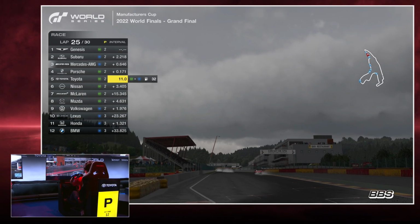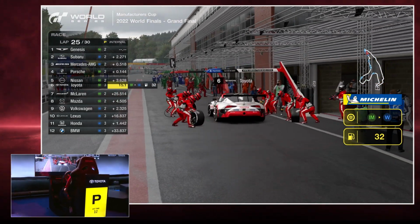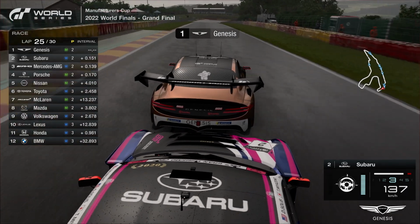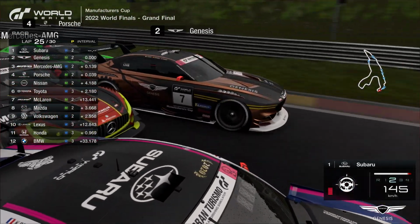Genesis go up into the lead. Subaru in P2, Mercedes P3. If it finishes this way, Subaru are going to be champions. Why do they pit? And Subaru is right on. Look how slow Genesis is. There's nothing they can do on this intermediate compound. They're trying to defend, but they can't. The tyres just aren't there.